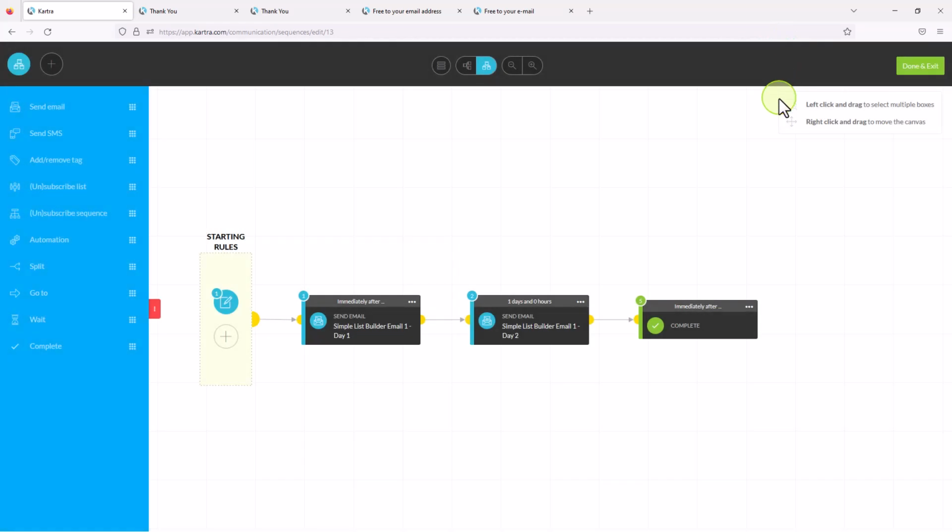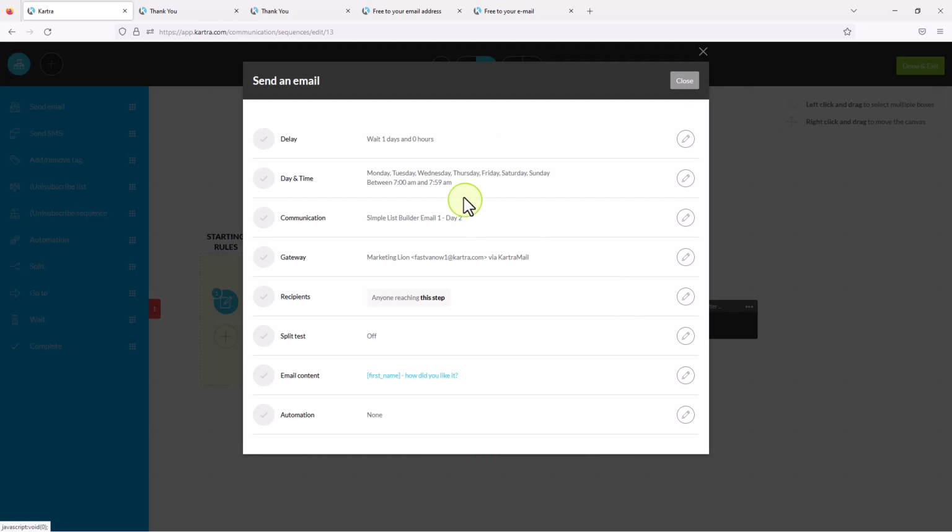Okay, let's see what happens in the second email. So the second email is being sent in the morning, 24 hours later, and it's anyone reaching this step. All right, so that is actually not what the funnel map provided with the campaign is doing. So there is an error in the design. Let me pull it out and show you what I mean by that.